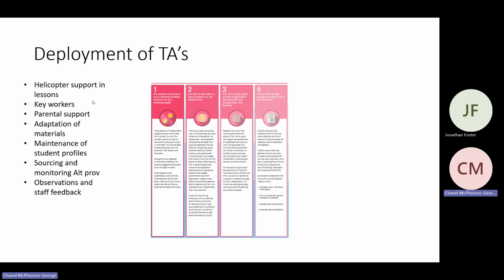Key workers, as I've mentioned, each learning mentor is assigned 5 or 6 pupils, some more, and we engage with them regularly, and we check in with the pupils more often than with the parents, but we contact parents when needed. We also have parental support, so they might be involved with filling out parts of an EHCP or being involved in parts of an EdPsych interview.